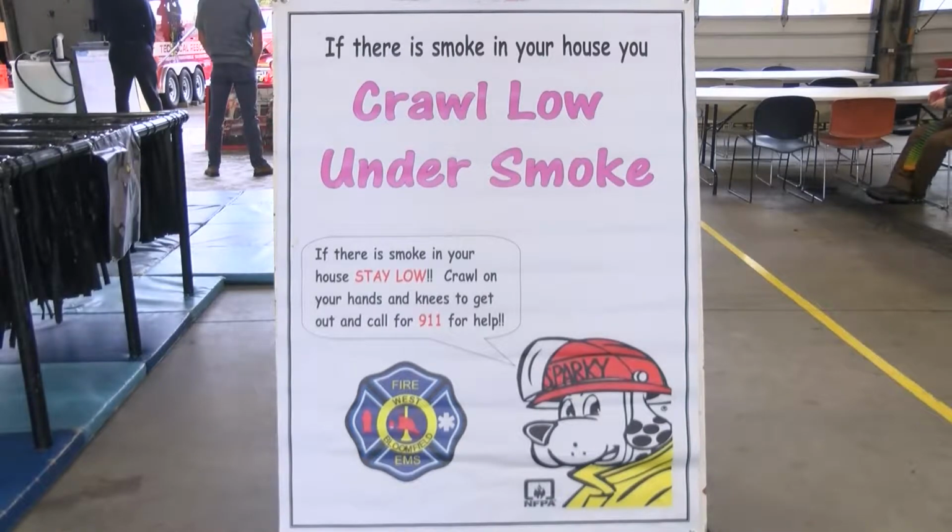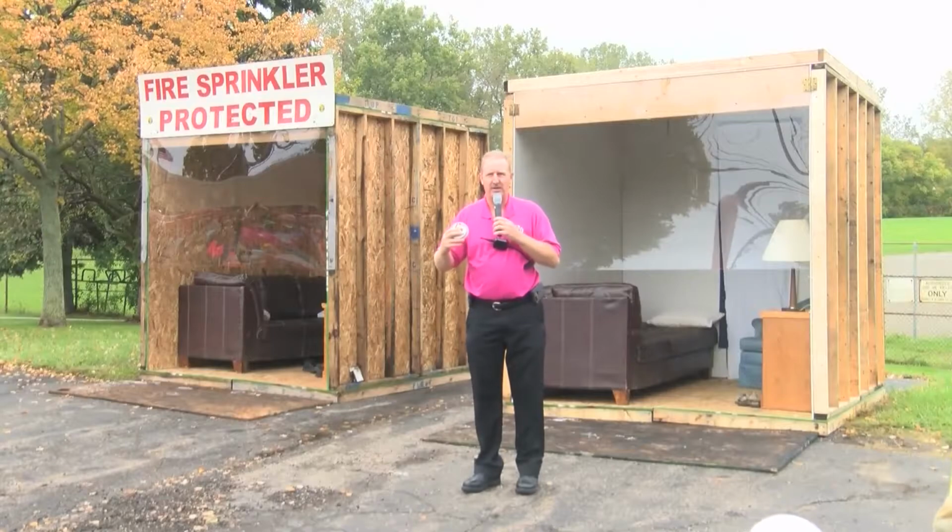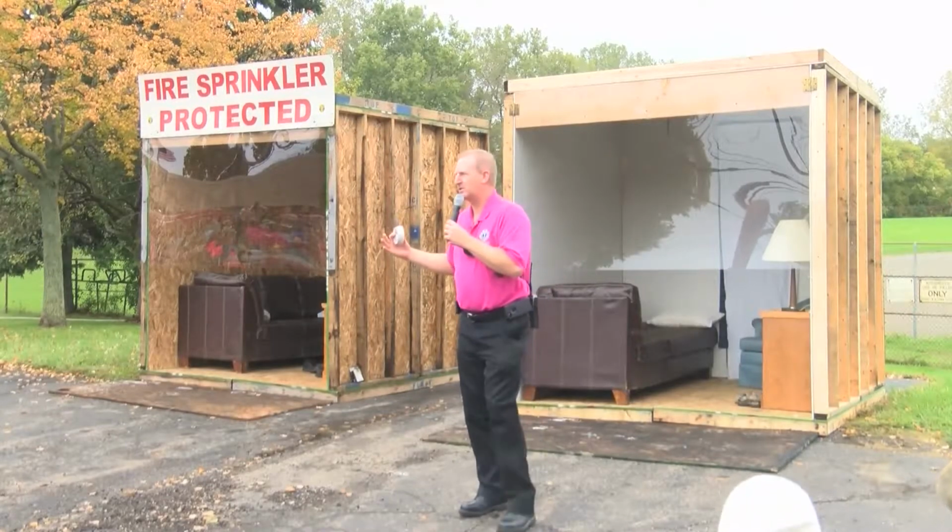They only last about 10 years. When they put that new battery in and they push the button and it makes noise, they think it's working. But it might not be detecting things. So every 10 years on the smoke detectors, about every 7 years on the CO alarm.